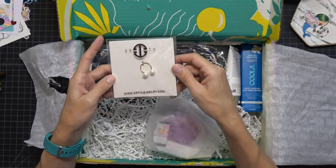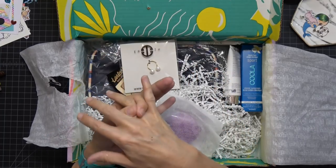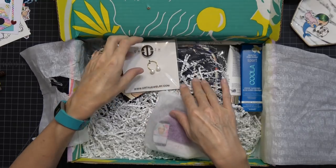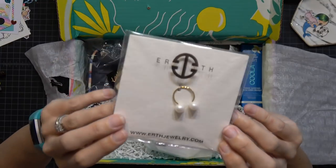This really cool earth jewelry. It's one of those rings that you put on around your finger like this, so the pearls stick up right here. So you see it like that. I know it looks like a nose ring, but it's not. It goes like that. So very, very nice.